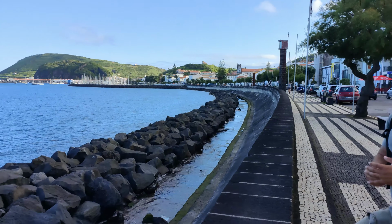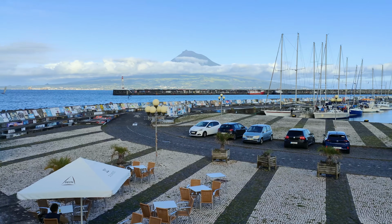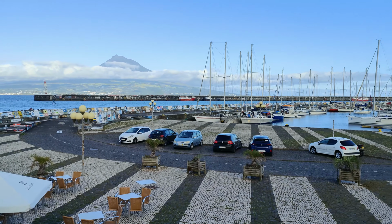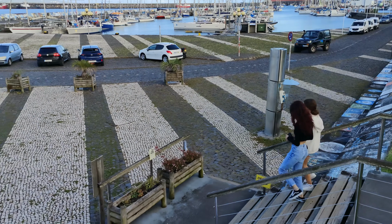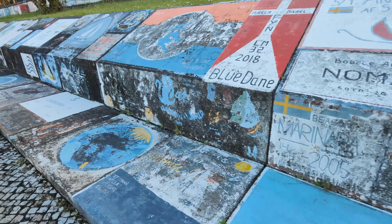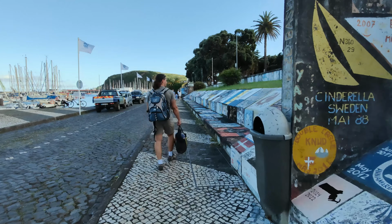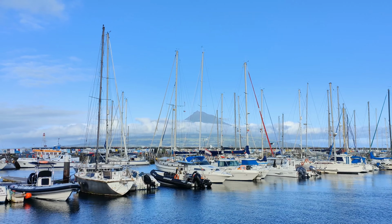Horta's Marina is a primary spot for yachts crossing the Atlantic Ocean. Its walls and walkways are covered with paintings created by visitors. They are noting the names of the vessels, crews, and the year they visited. You also cannot miss the view of the highest mountain of Portugal called Pico.